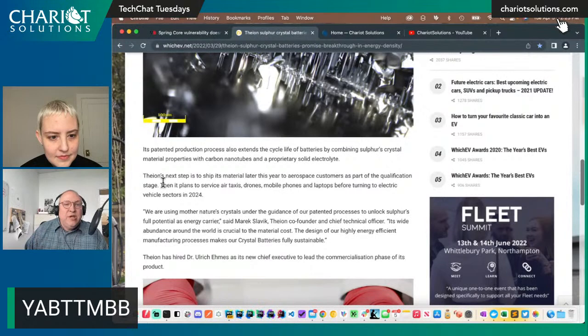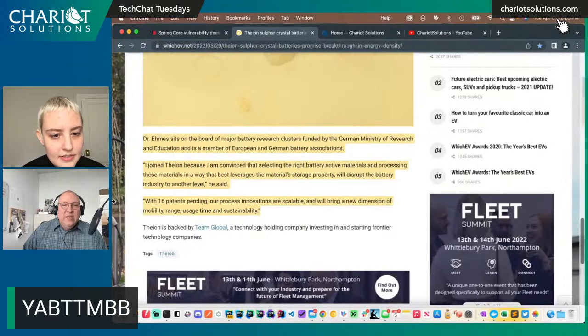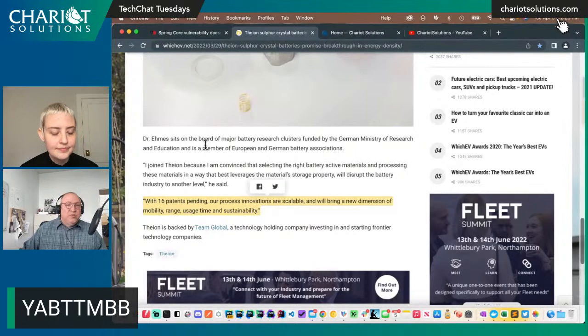And then it plans to service air taxis, drones, mobile phones, and laptops, and eventually look at the electric vehicle sector in 2024. Also, Elon Musk has been working on battery technology for decades, so we'll have to see if some of this stuff becomes innovations. The only thing I see that I scratch my head over and worry about is there are 16 patents pending, which means if everyone creates a custom technology with their own patents, it's going to be proprietary technology. Hopefully they'll start licensing it for a reasonable price to battery manufacturers. One would hope. Okay, cool.